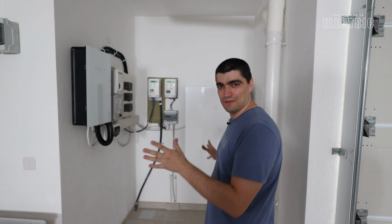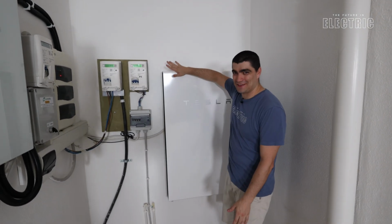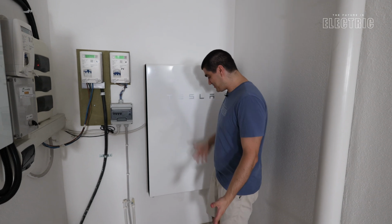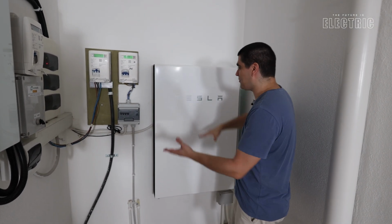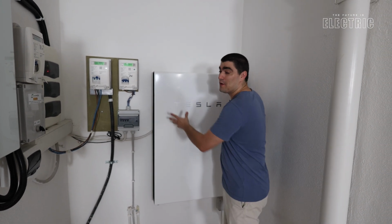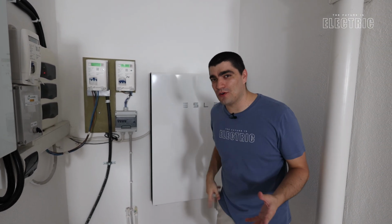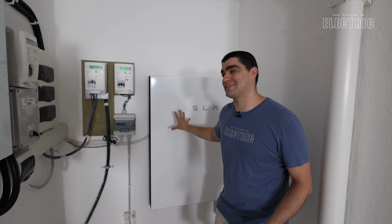Let me run you through the system, right? So you can't miss it. This is the battery itself, the Tesla Powerwall 2. As you can see, compared to me, pretty chunky, right? I believe it's around 1.2 meters by 70 centimeters. So that is the home battery. But remember, it's storing 13.5 kilowatt hours of electricity inside it.